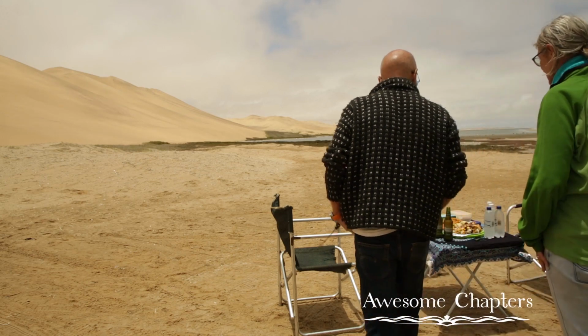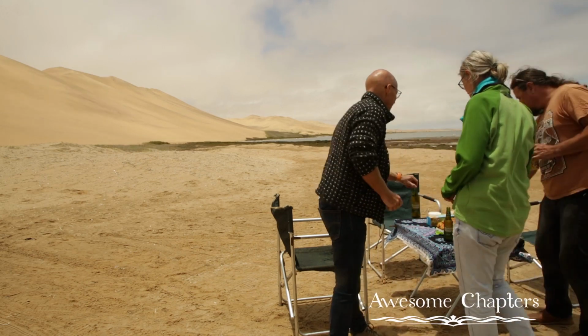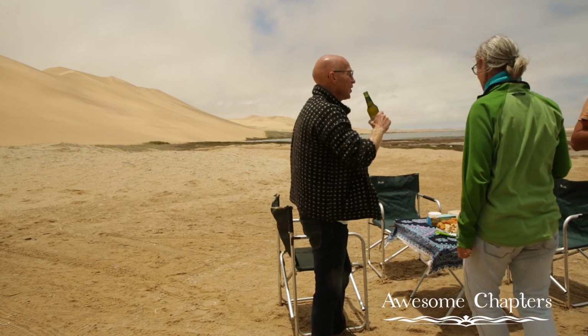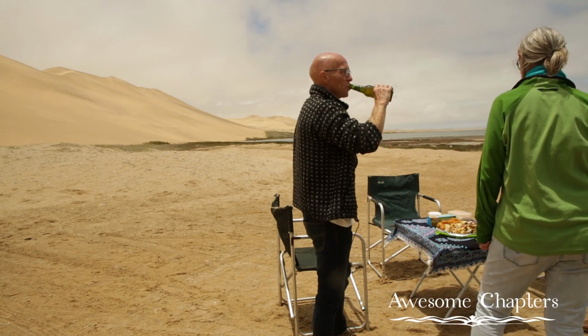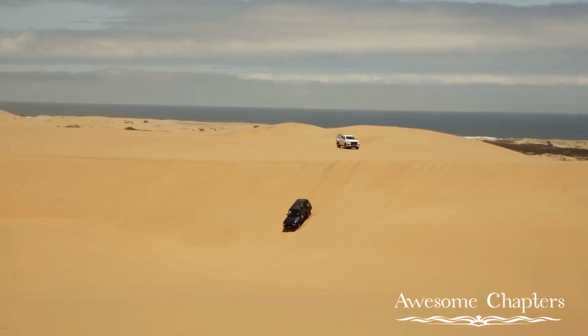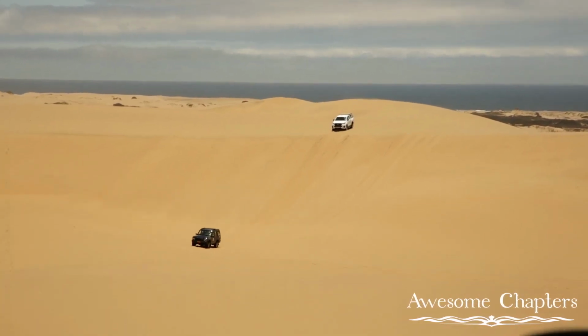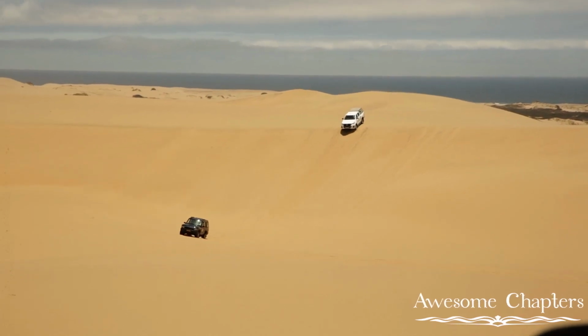Usually, the picnic optionally included in your tour is to be enjoyed here, but on windy days a more appropriate location is used to keep the sand out of your food. On the way back, you have the option of an exciting dune drive with more wildlife viewing opportunities.